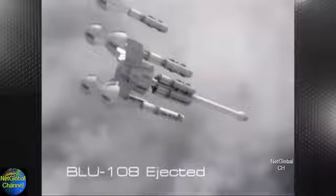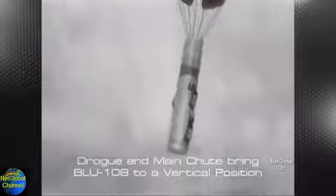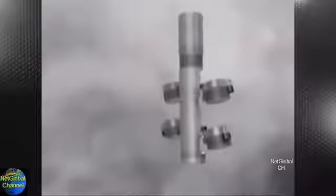Submunitions are mounted to the CBU-105 spine, and deployment is accomplished by a gas bag ejection system. The 5 Blue 108 submunitions contained in the forward bay are ejected first, followed by the aft bay. The drogue parachute and main parachute bring the Blue 108 to a vertical position. The parachute is then cut simultaneously as the submunition cover release exposes the 4 smart skeet warheads. Upon rocket motor initiation, Blue 108 spins, halts descent.